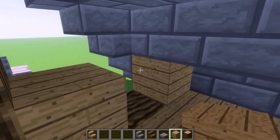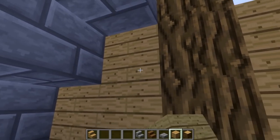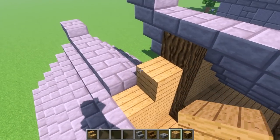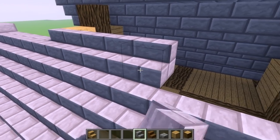You could put some little cool secret windows in there if you wanted. That gets sealed up. This is the attic after all. And then we just keep on going like this. And this kind of just works out.